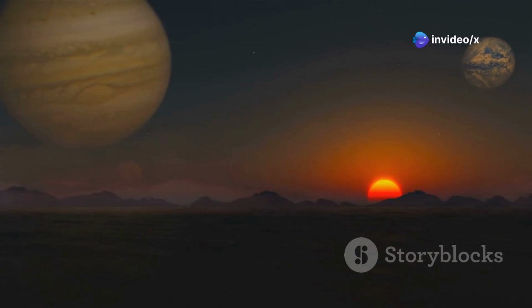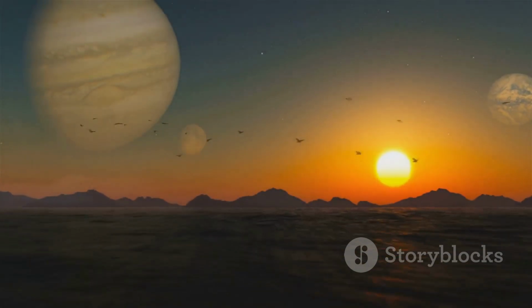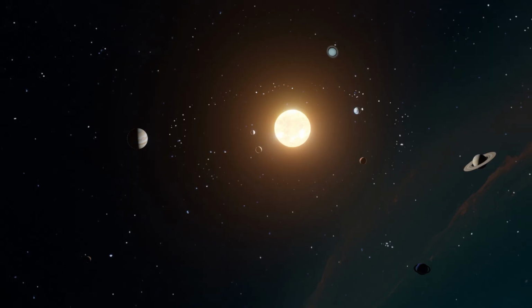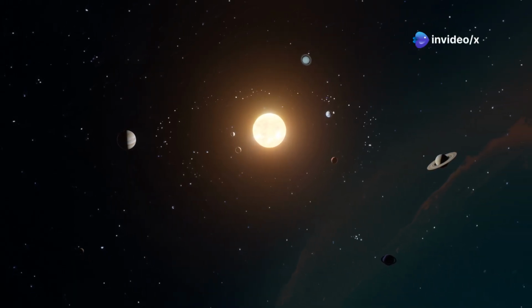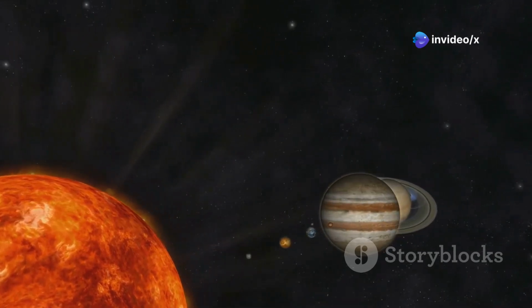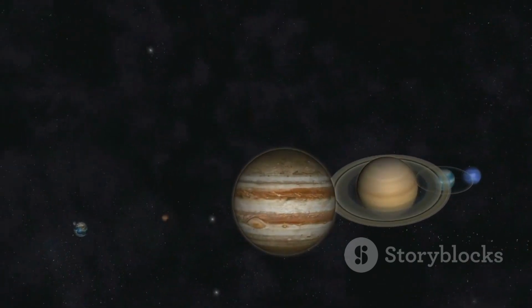The Oort Cloud marks the edge of the sun's gravitational influence, a boundary that defines the outermost reaches of our solar system. It is about 50,000 AU from the sun, an almost incomprehensible distance. That's 50,000 times farther away than the Earth is from the sun. Imagine the vastness of space that lies between.